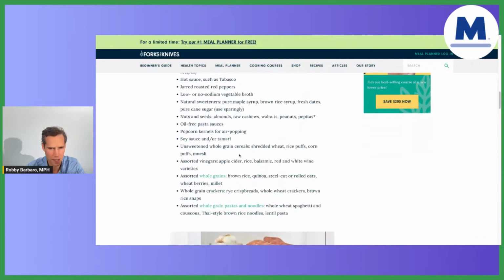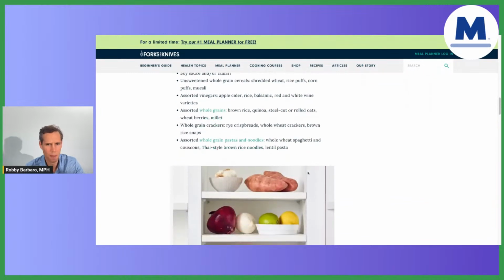You got all kinds of things in here. All right. Whole grain brown rice, quinoa, steel cut oats, and rolled oats. So these are all great things. Although, again, when you're living with diabetes, when you have blood glucose challenges, we're going to try and not be focusing on rolled oats. That's for sure. We're going to focus on steel cut. So you got to focus on some nuances here. All right.